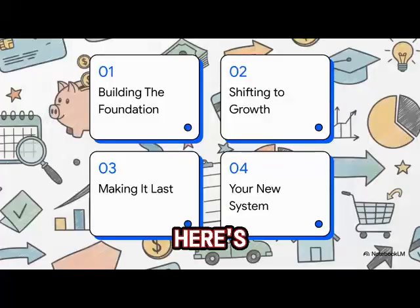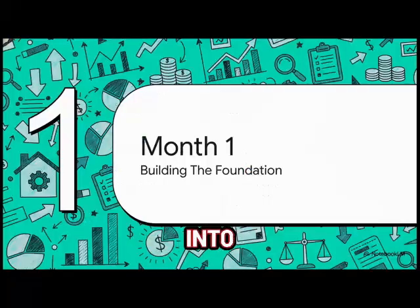Okay, so here's the game plan. We'll break it down into 3 main phases. First, we'll spend a month building a super solid foundation. Then we'll shift gears into a growth mindset. And finally, we'll look at how to make these awesome new habits stick for good, leaving you with a brand new financial system. Right, let's dive into month 1.